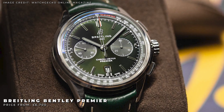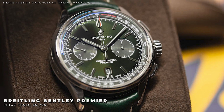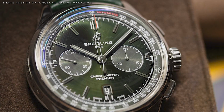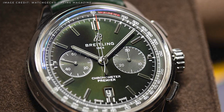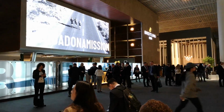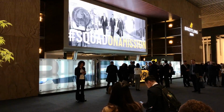Finally, we had a look at the new Breitling Bentley Premier watch. This is a sunburst green dial we looked at last year when covering the Breitling Summit in London. There is also a brand new Elmwood dial option as well, which unfortunately we didn't see. However, you can't argue with the green dial's aesthetic.